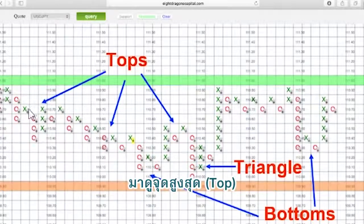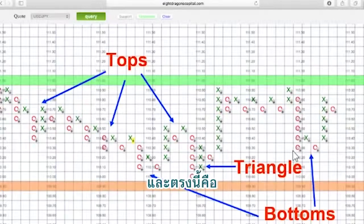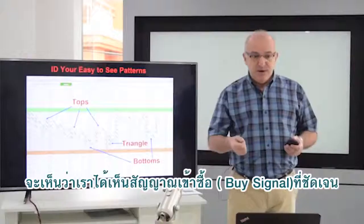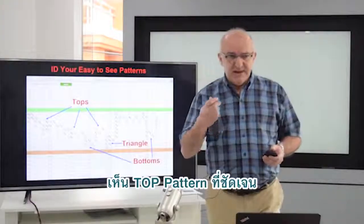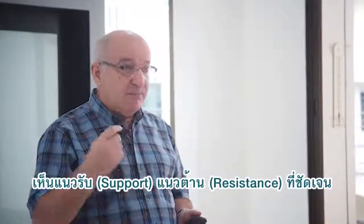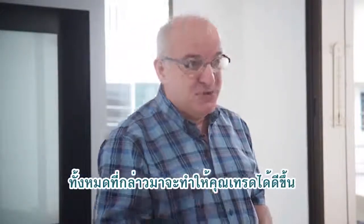We can see our tops. There's a triple top, there's a double top, there's a double bottom, there's our triangle, and over here we have another double bottom, another buy signal. So we're getting clear, defined buy signals. We're getting clear, defined top patterns, and we're getting clearly defined support and resistance areas. All these things will make you a better trader.